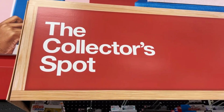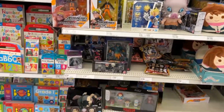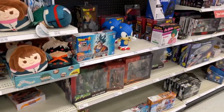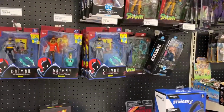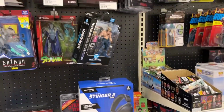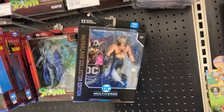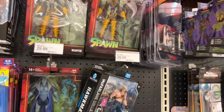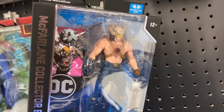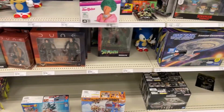Here we are, the collector spot. Now let's see if they have anything to hit my collector spot. Still got, I'm not going to flip through those. They did look like they sold a Hawkman figure. That's cool. They had two of him. Hawkman, I think, as far as these figures go, is probably the best one. I don't have one out of box to know about quality of it. I would assume with the wings, he's going to be a pain to get to stand up. But looks-wise, I think it looks great.